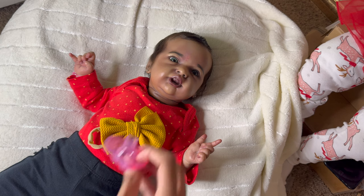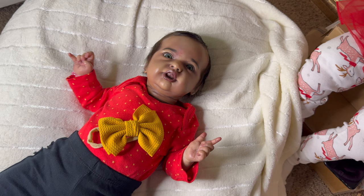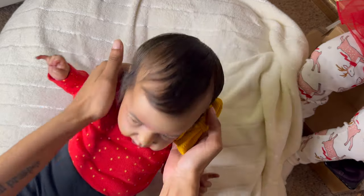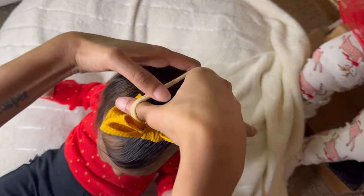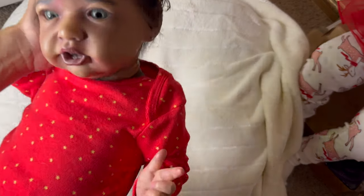Okay. This passy doesn't fit. I want to modify some passies for her. I used to be really heavy on the passies for the babies. Now I don't hardly ever put passies, but I'm going to start back with the passies next year. Alright guys, so let me put this headband on. Oh, look how cute. Look how cute she looks, guys.